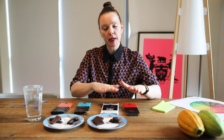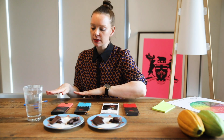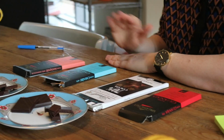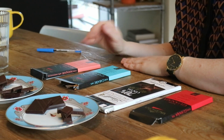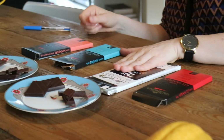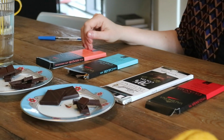Right, the way to order your samples is by highest percentage to lowest. I have all dark. These are all very good quality, no nasties, no dairy, and limited sugar. So 70, 70, 66, and 64.